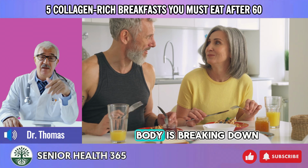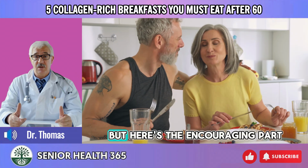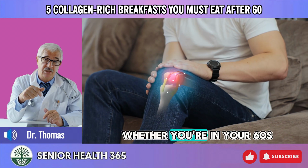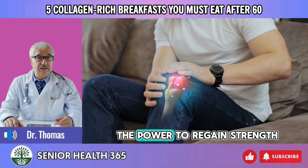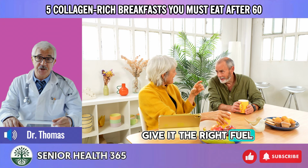It could mean your body is breaking down muscle and collagen faster than it can rebuild them. But here's the encouraging part. No matter your age, whether you're in your 60s, 70s, or even 80s, your body still has the power to regain strength, as long as you give it the right fuel.